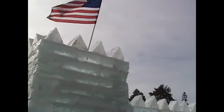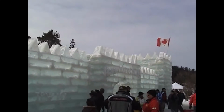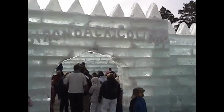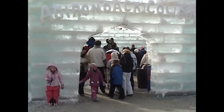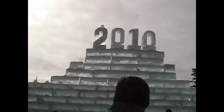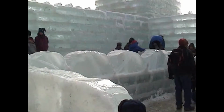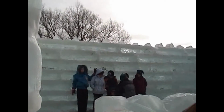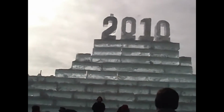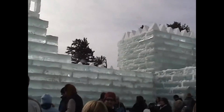The American flag and the Canadian flag. We're now on the street side of the Ice Palace. You can see engraved in the ice, Adirondack Cowboy, the theme of this year's Winter Carnival, and that's the entrance. And we walk through the entranceway. Kids are having a ball, oblivious to the fact that this is a cool day on February 13th, about 16 degrees. Yesterday morning, the 12th, was 11 degrees below zero here in Saranac Lake.